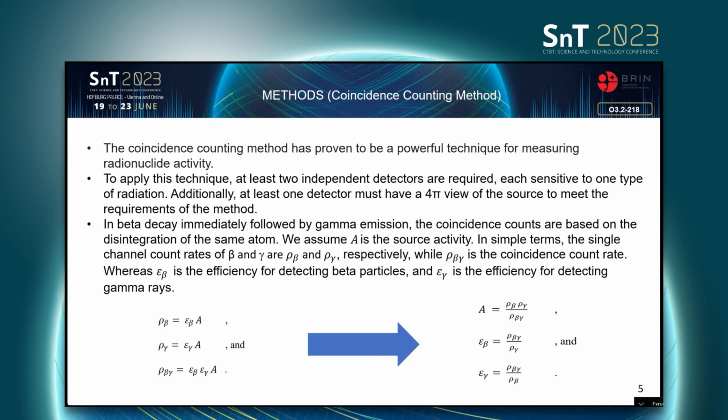In the beta decay, immediately followed by gamma emission, we assume A is the source activity. In the slide, we can see the equations of the count rates of beta, gamma, and the coincidence, while the efficiencies of detecting beta and gamma were formulated, as well as the activity.